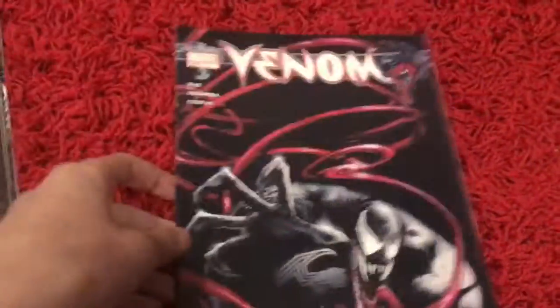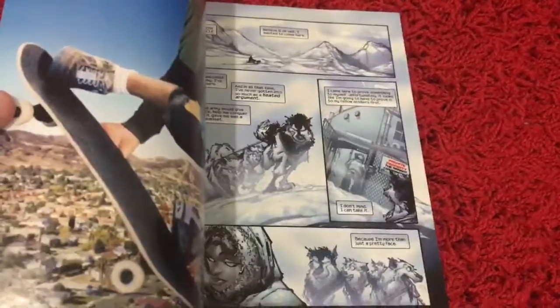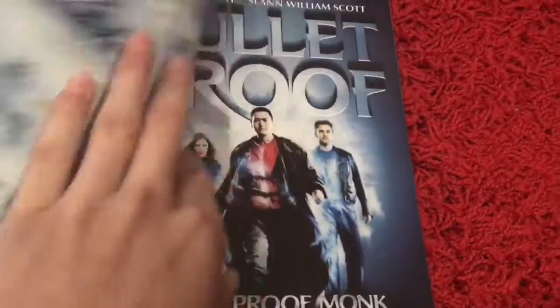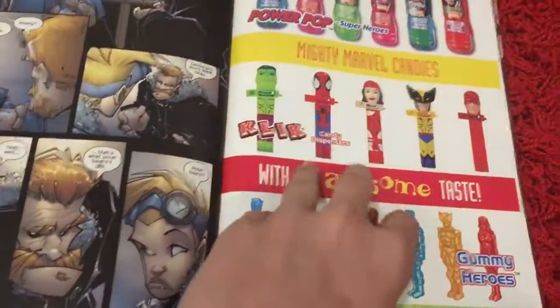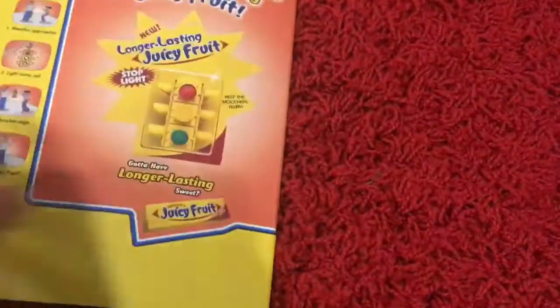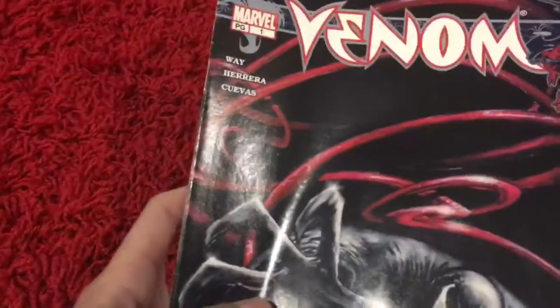And then I also got Venom, number one, from Venom, volume one. And I'm kind of disappointed because this is the only issue I have of this series. I was sad because it has absolutely no Venom in it at all. There's actually none. There's zero Venom. It kind of sucks. But it's an issue number one. It's pretty cool. I love the cover, and that's by Daniel Way.